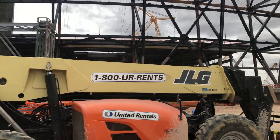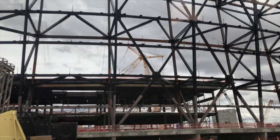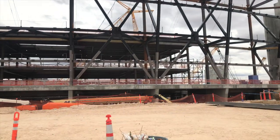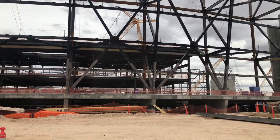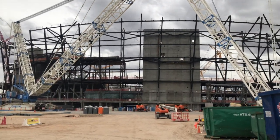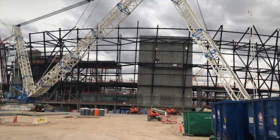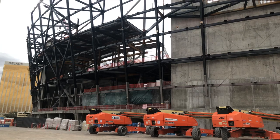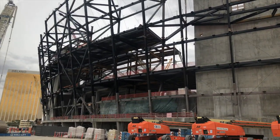Mortensen and McCarthy are the best stadium construction team in the country. The Raiders waited to make sure they got Mortensen McCarthy because they were so impressed with the stadium they built in Minneapolis, the US Bank Stadium. So we wanted the best here in Las Vegas.